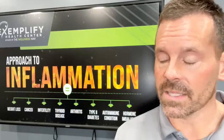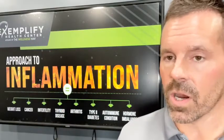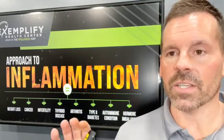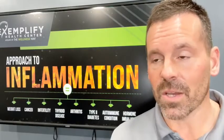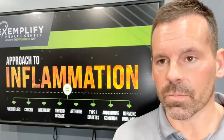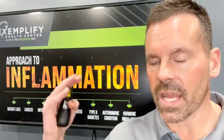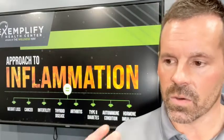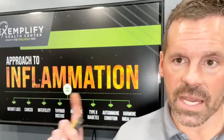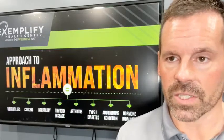The reason why we do that, guys, is because when you understand that the first role is lowering inflammation, it makes your job and it makes my job so much easier. There's less of a gap that we have to bridge when it comes to understanding what you need to do in order to start the process of lowering inflammation. And remember this, guys, you will not heal unless you lower inflammation.